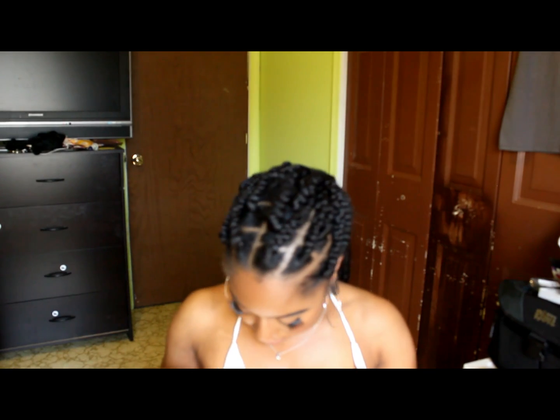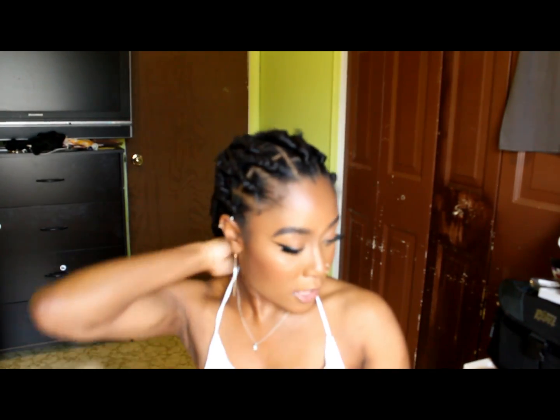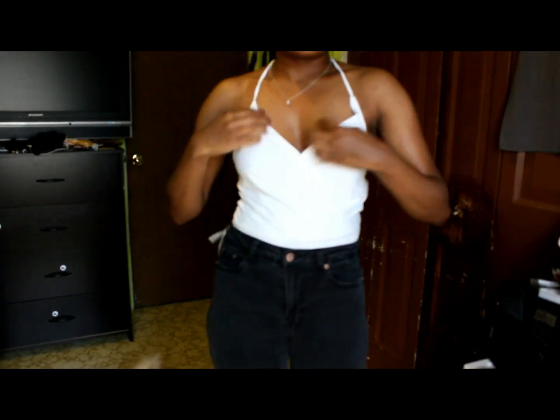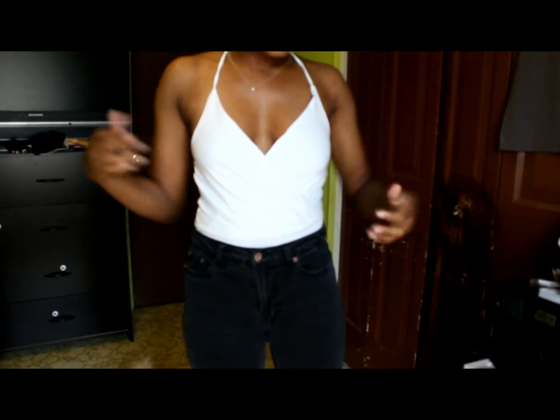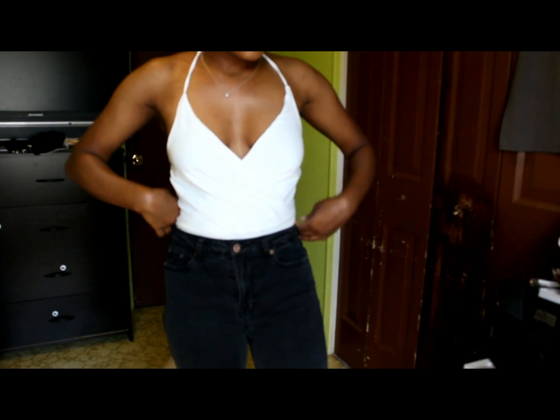But now that I'm done rambling, let's get into this fit. This top I need to pin it. I don't have big boobs, so if I had nice big boobs, this shirt would work well. But I think I'm just going to pin it. It's a halter top, as you can see in the back. It's a white bodysuit. When I'm standing straight up, it's not bad, but when I lean forward you can see everything. And that's the halter top.